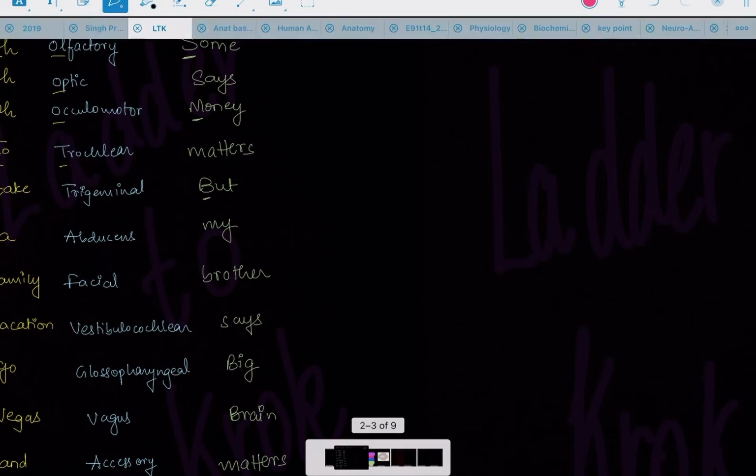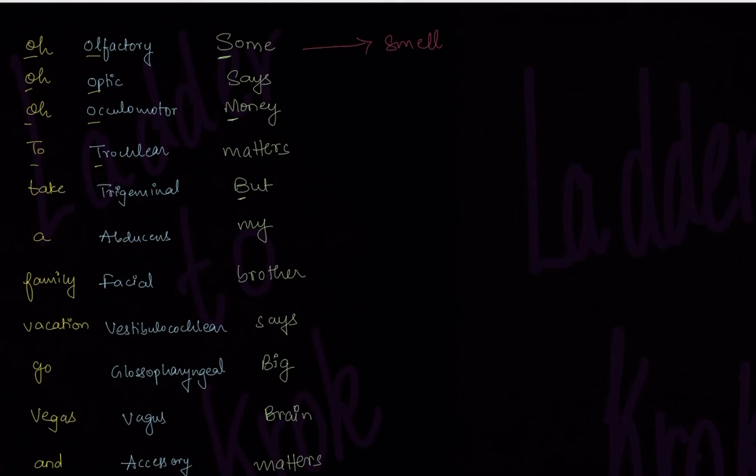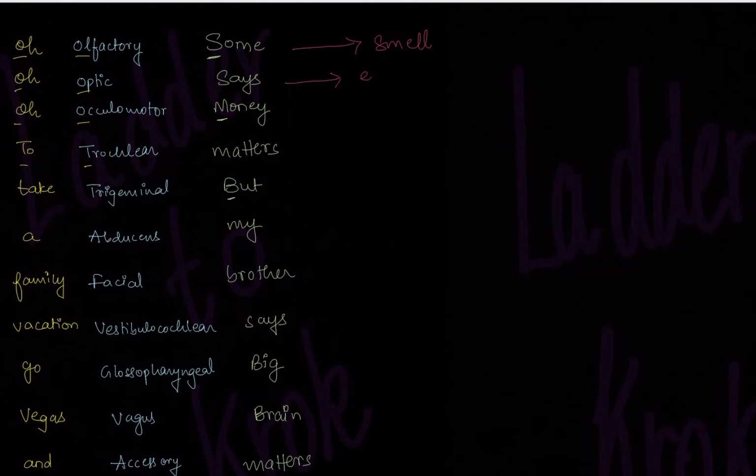Olfactory is sensory and the function is smell. Optic is also sensory. It is for the eye. So the sensory function of the eye is controlled by whom? It is by the optic nerve. Oculomotor is also for the eye, and you need to remember that it is the main motor nerve of the eye. It controls your pupils, your ciliary muscles, and your upper eyelid movements. Everything is controlled by oculomotor, the main motor nerve of the eye.